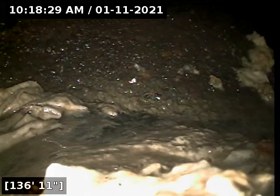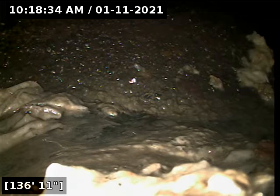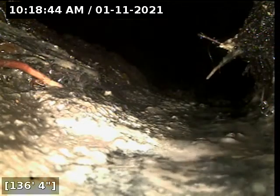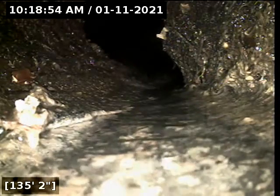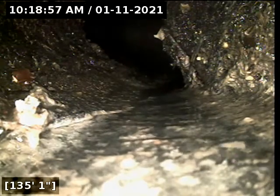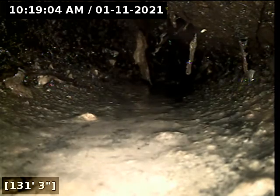We've had the water off for quite a while now. We're going to go ahead and start pulling back. Okay, there appears to be a root ball here at 135 feet. And then again here, more roots, 131 feet.